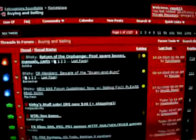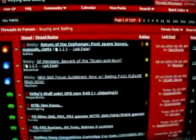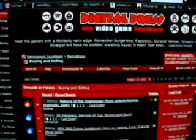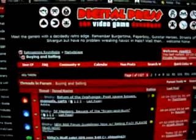Digipress, I'll be putting links to all these. Digipress, it was probably the first one that I found when I got back into retro gaming. This is where I got my Intellivision again. You'd be surprised how generous some of these people are.